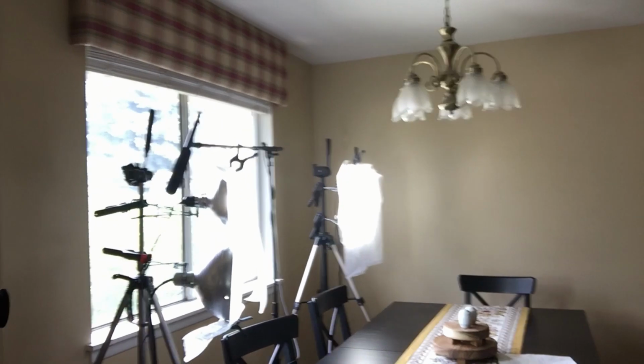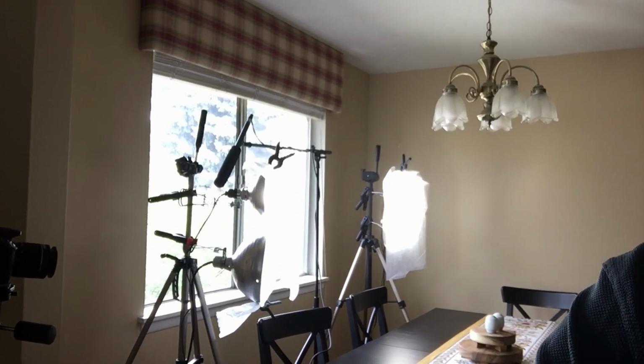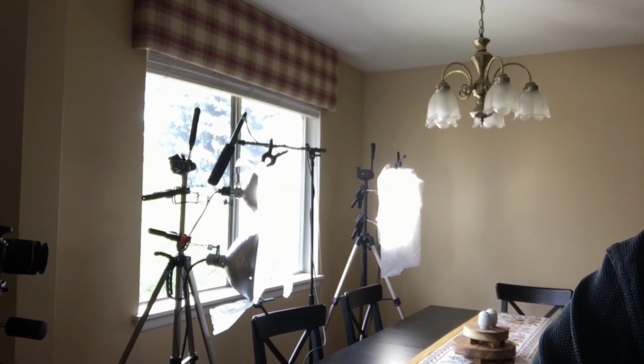But then as you start growing as a filmmaker, you're going to end up in situations where you need to shoot at night, or you're in a location where there aren't windows, or maybe there are windows but not enough to really light your set adequately. And so you're going to need to start supplementing with lights.